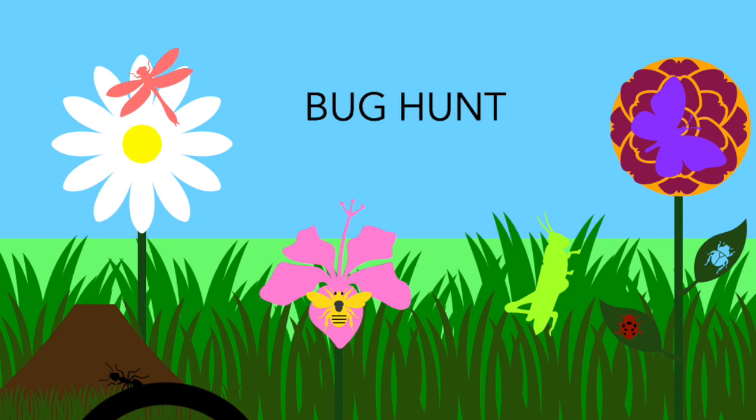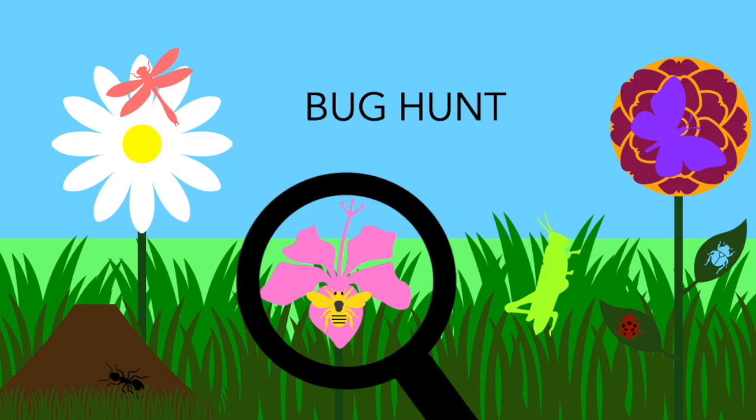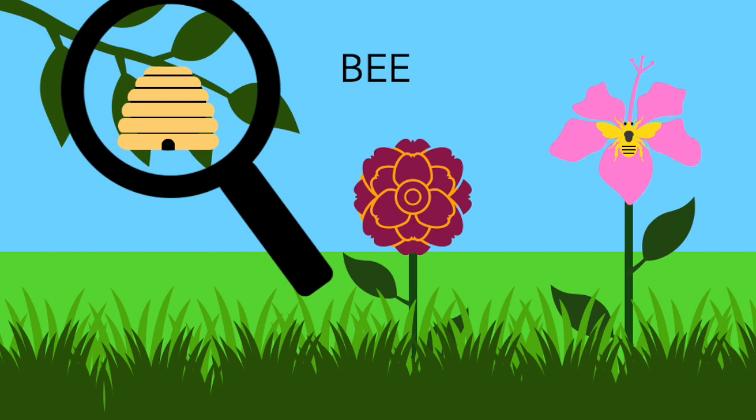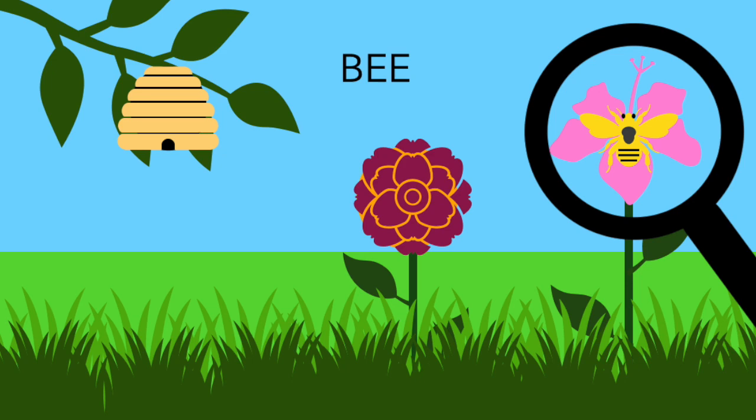We're going on a bug hunt. I've got my listening ears. I'm not scared. Oh, look at that bumblebee. It's so fuzzy. I see it with my eyes, not my hands. It's collecting pollen for its hive.